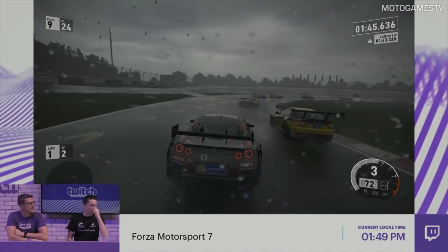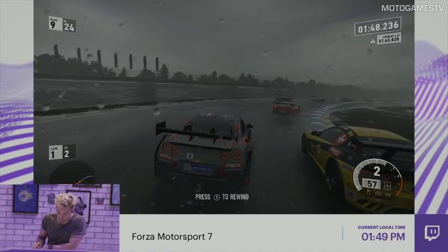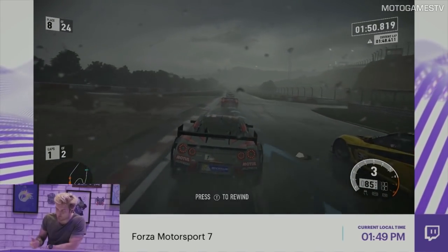Well, you were speaking about the graphical aspect of the game, right? And we see a huge upgrade when it comes to weather effects.